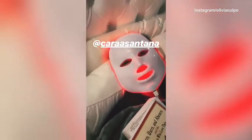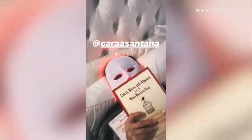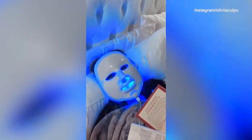Okay, now for your next treatment. This is LED light therapy. This is good for rejuvenating the skin and stimulating collagen. So you just sit there. Okay, I'm going to look like a loser. We're going to switch you over to blue. So the blue helps with getting rid of bacteria and minimizing breakouts.